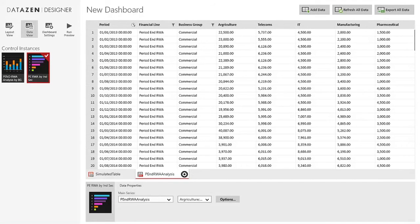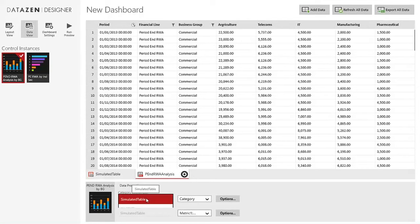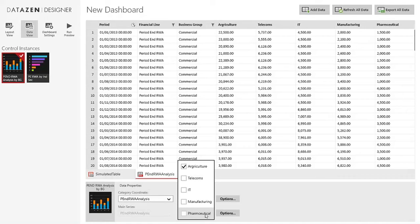Now I'm going to go back. Let me do the same to the stacked bar chart. So here I've changed the data connection, so it's risk-weighted assets again, period end risk-weighted assets. The definition will be by business group. So I'm going to change financial line to business group. And if I select again my drop down on the columns, I'm going to select all 5 columns.